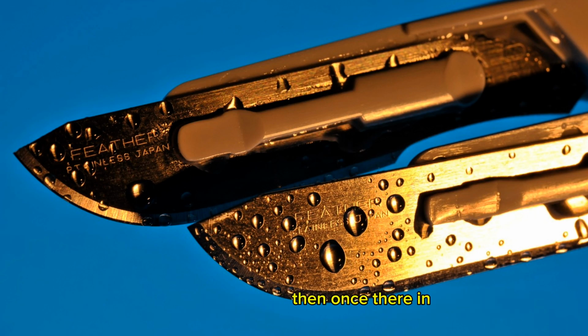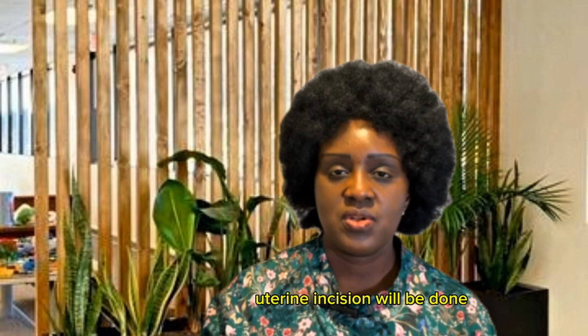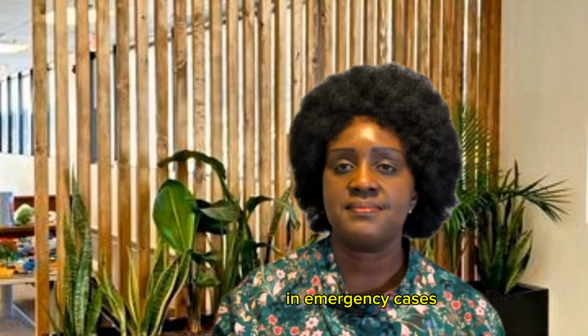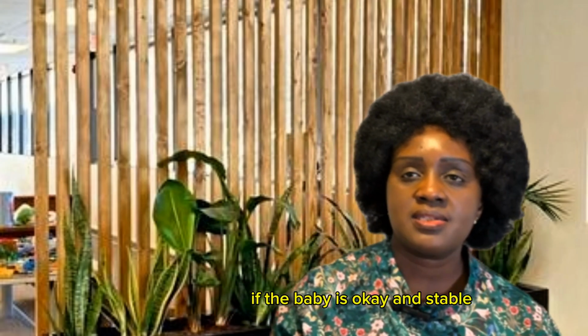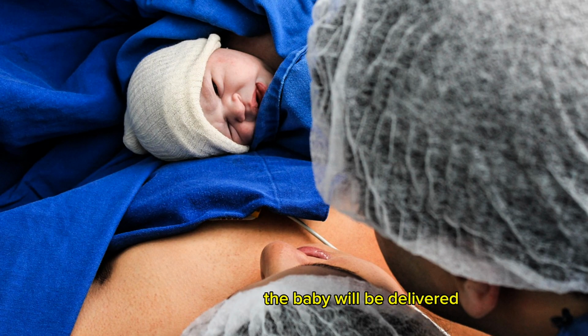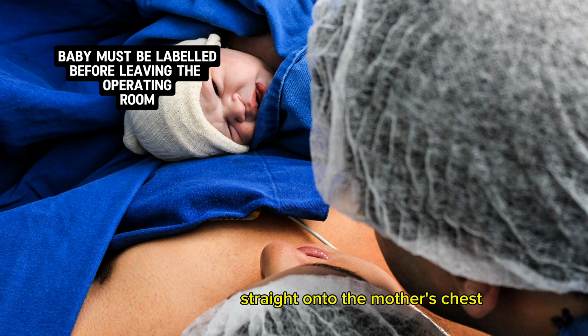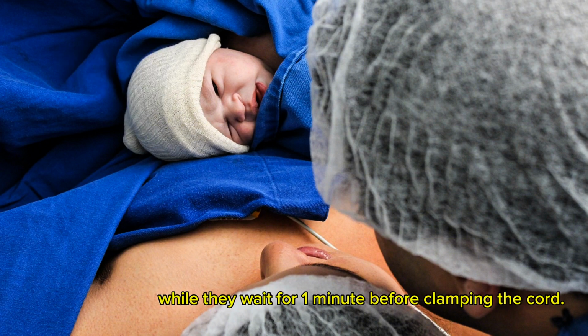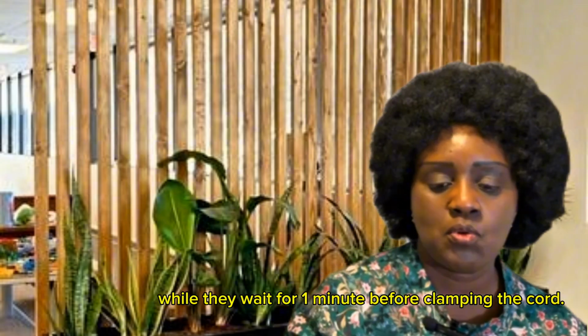Then once they're in, the uterine incision will be done and the baby will be delivered and handed over to the midwife if in stable condition. Otherwise, the neonatal team may be around in emergency cases. If the baby is okay and stable, the baby will be delivered straight onto the mother's chest for skin to skin, while they wait for 1 minute before clamping the cord.